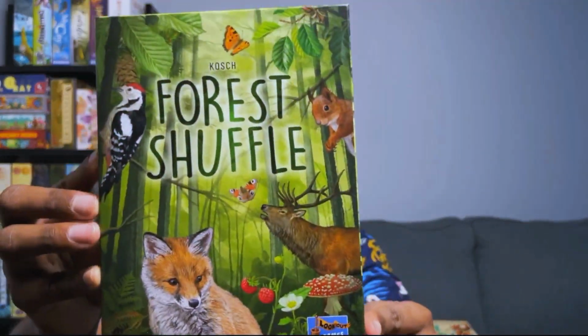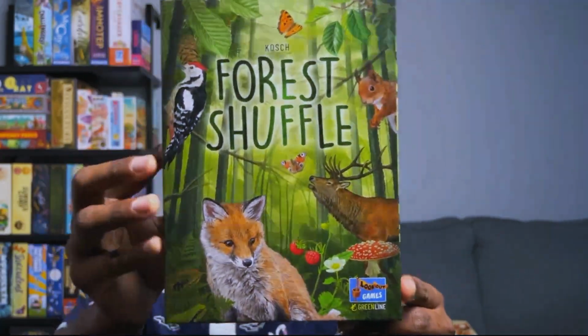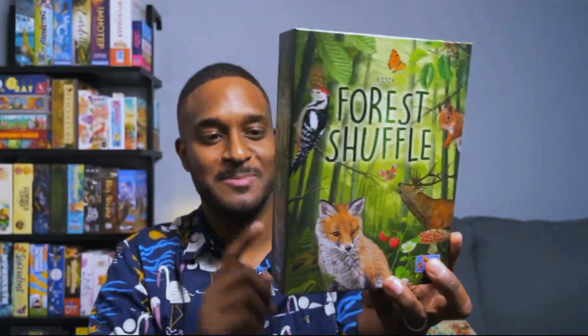Next up is Forest Shuffle, another Board Game Arena game that has gotten me. It is by Lookout Games. It is designed by Kosch. I hope I'm saying that right, but I mean, this person is awesome. They're basically Beyonce or Cher, so love that. But it is called a tactical card game for nature lovers. So, I mean, it obviously got me. Love this game so far, have really only played it on BGA, so really excited to play this in person very soon. Next, on to the few big boys I got this summer.